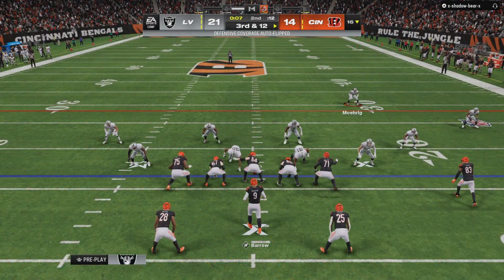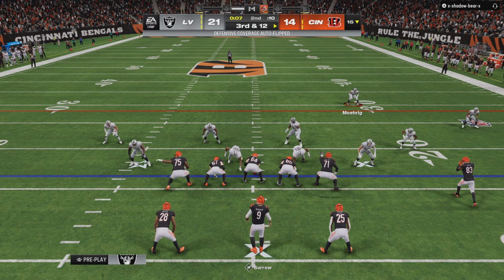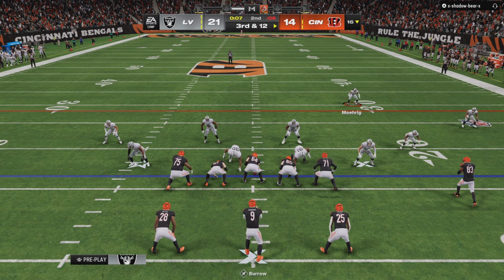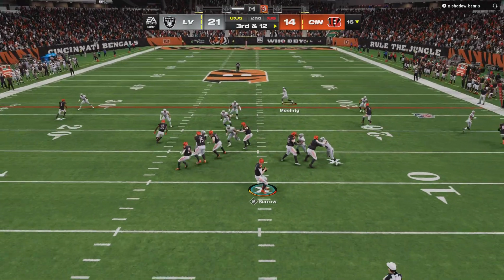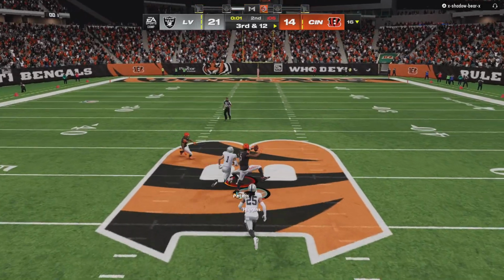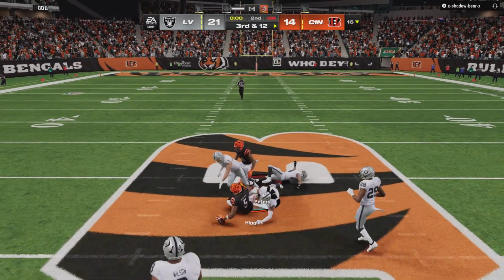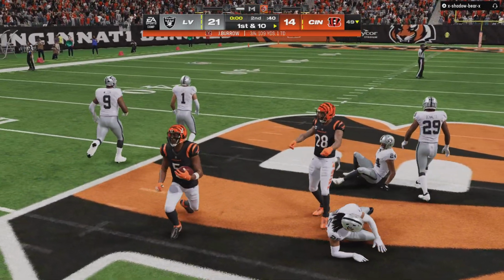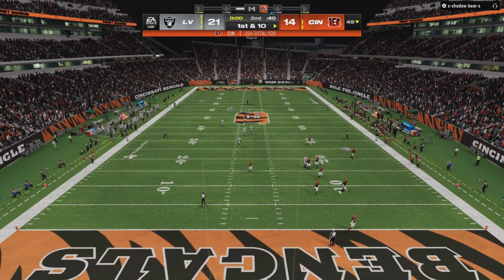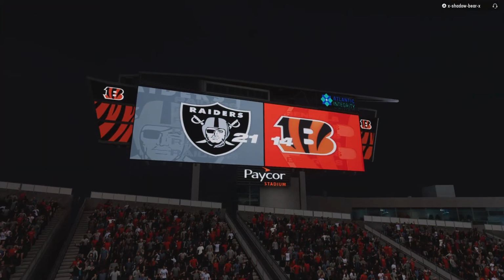Here we go. An incomplete pass on that last play, and that means they'll need to come up with something here on 3rd down. 11 mighty. Play action, it's Burrow. They've got his man, complete. And he'll be taken down, but he does have 1st down yardage. First half in the books.